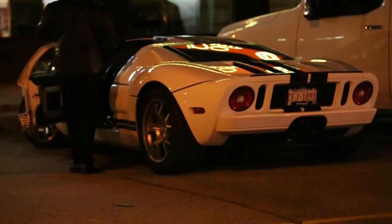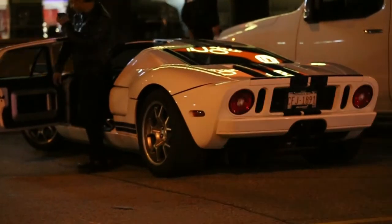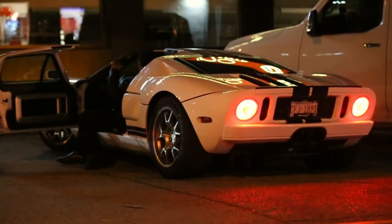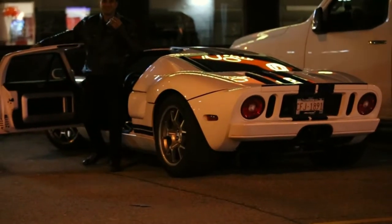Okay guys, we just arrived for dinner in the Ford GT. Never got to rip it on the highway before. It's so sick. Okay guys, we're gonna go in and eat and enjoy the content, you guys.